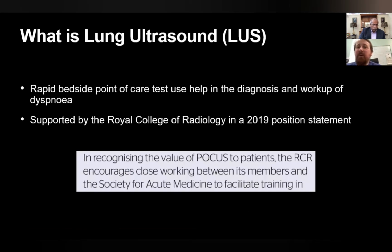Right, phew, we made it. Okay, so that's the ultrasound physics section over. Now we're going to talk about lung ultrasound and how it's relevant potentially to coronavirus. So lung ultrasound, as we've said, is a subset of point-of-care ultrasound, and this is a rapid bedside point-of-care test that can be used to aid in the workup of dyspnea, so undifferentiated breathlessness.